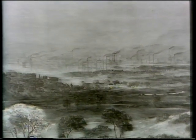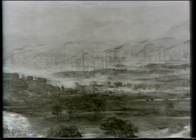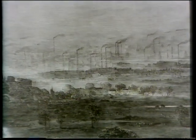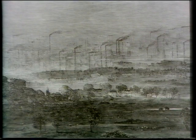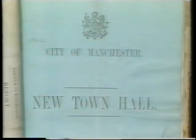The town was designated a city in 1853, and 10 years later, the council, made up of leaders of local industry, began to discuss the provision of adequate accommodation for the transaction of corporation business. In 1867, the council announced a competition for a new town hall.